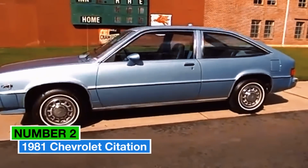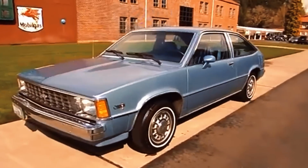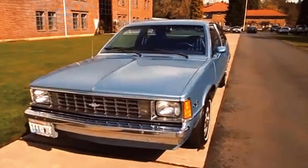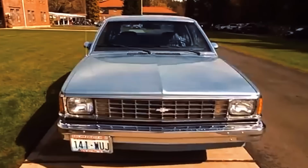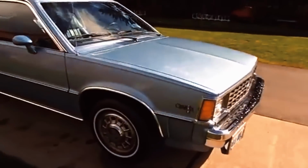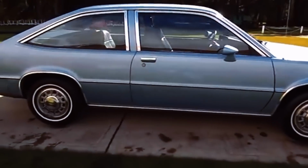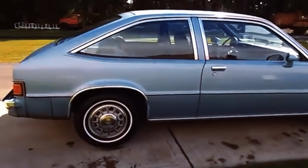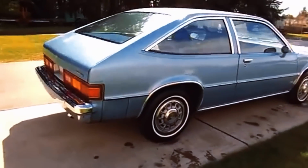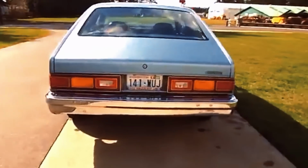Number 2. The Chevrolet Citation was GM's first attempt at building a compact, front-wheel drive car to compete with imports like the Honda Civic and Toyota Corolla. It was introduced in 1980 as part of GM's X-Body platform, along with the Buick Skylark, Oldsmobile Omega, and Pontiac Phoenix. Initially, the Citation was well received, offering good fuel economy, spacious interiors, and modern styling.